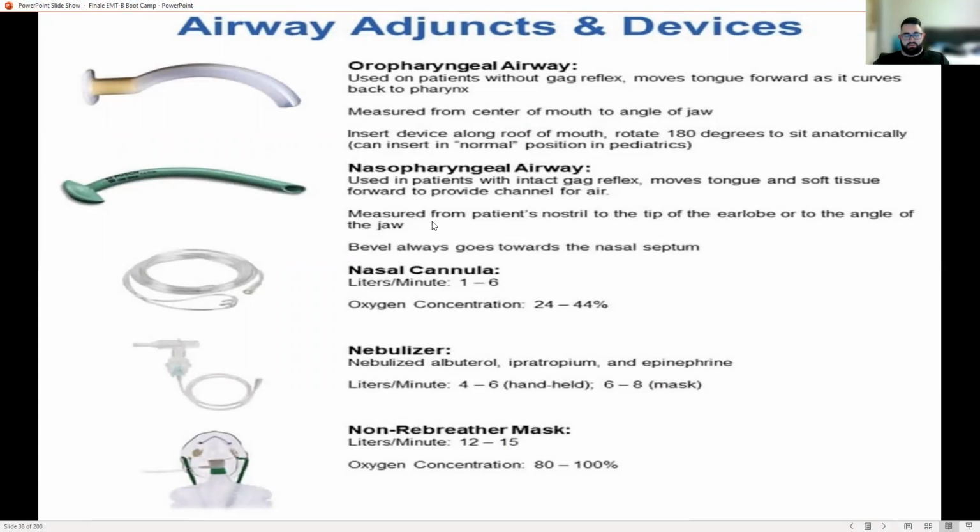All right, nasal cannula, a very mild type of intervention here. It can run between 1 and 6 liters a minute. Not getting a whole lot of juice out of this thing, but that's for these smaller problems that we run into. It can increase oxygen concentration for a patient from 24 to 44%.